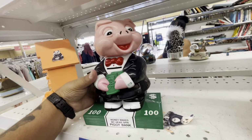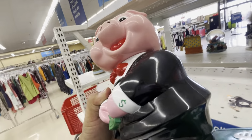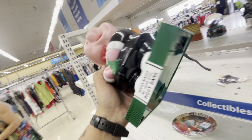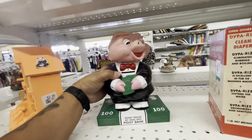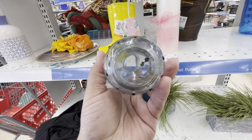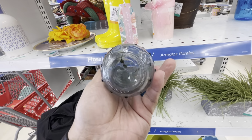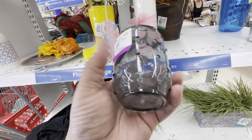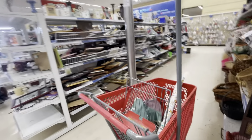Oh, look at this. This is cool right here. Money makes my head spin. Piggy bank. It looks like it does actually spin in here. Missing the bottom to this. That's pretty cool. Leave that there. This was here for a while. This was here like 2 weeks ago when I stepped in to get my oil change for my truck. I think this is new though. Has a little lining here, little pressing molded glass.